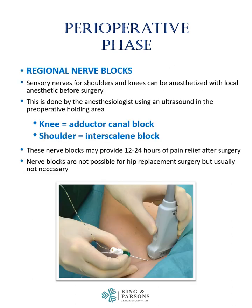Now let's talk about the perioperative phase and regional nerve blocks. Sensory nerves for shoulders and knees can be anesthetized with local anesthetic before surgery. This is done by the anesthesiologist using an ultrasound for guidance in the preoperative holding area. For the knee, this is called an adductor canal block, and for the shoulder, an interscalene block.